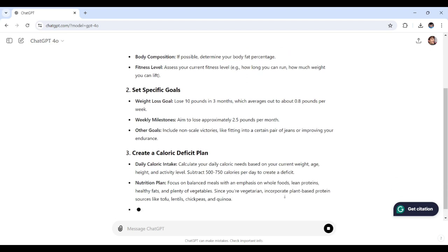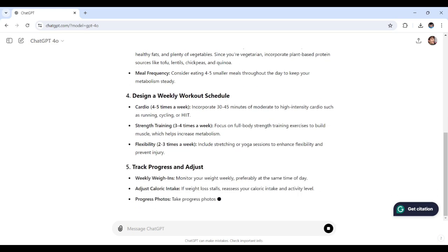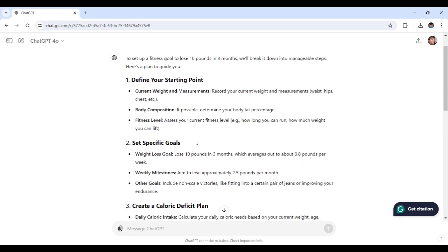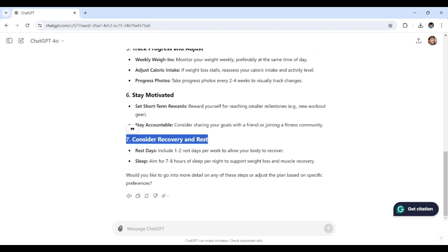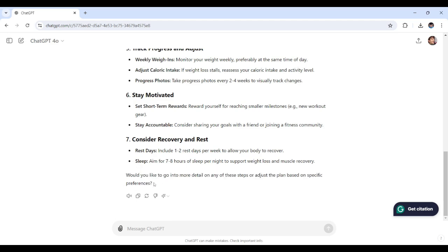It might suggest breaking the goal into smaller weekly targets, making it easier to stay on track and see consistent progress. As you can see right here, there's quite a list of advice right away. There are manageable steps, from define your starting point, down to design a weekly workout schedule, going down here, consider recovery and rest. So, as you can see, there's a follow-up question: would you like to go into more detail on any of these steps or just the plan based on specific preferences? If this pops up, it depends on you whether you would like to go into further detail with these manageable steps, or you could just adjust the plan.